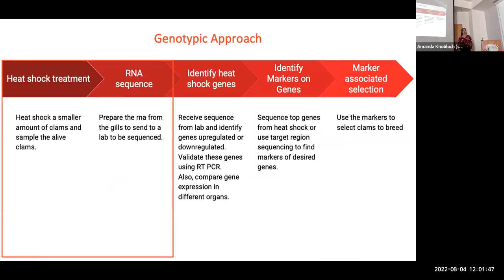However, we could still run the genetic approach to find those genes. We still heat shock a smaller amount of these clams and sample the alive clams to get those genes. We will then send it to a lab to have their RNA sequenced. Through these processes, we would identify the heat shock genes and the markers, and this would help us specifically find the clams that we would like to breed later on.